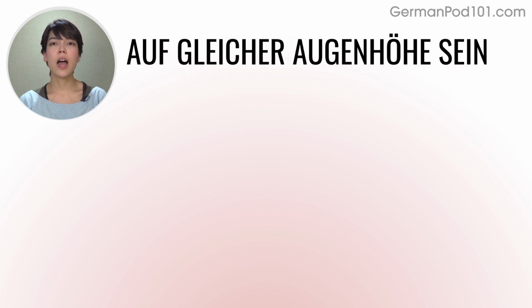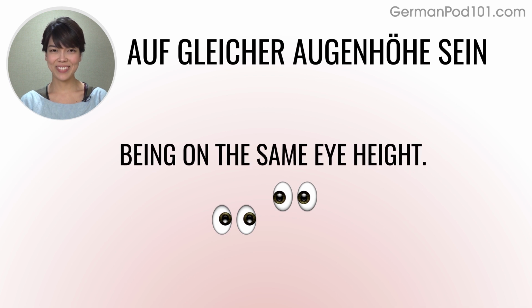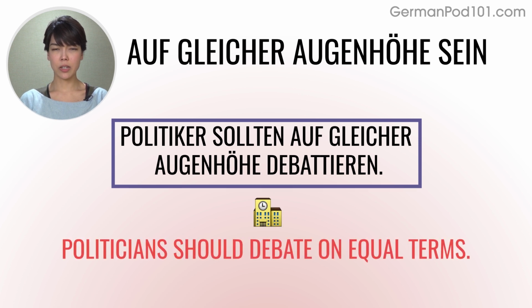Next, we have auf gleicher Augenhöhe sein, literally meaning being on the same eye height. This expression is used to show equality between people. For example, Politiker sollten auf gleicher Augenhöhe debattieren. Politicians should debate on equal terms.